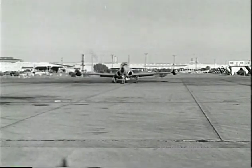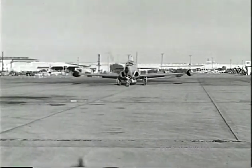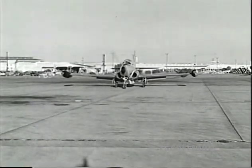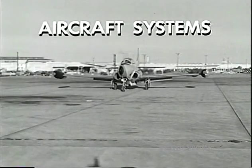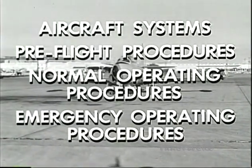This is the T2V-1, a two-place single-jet high-performance trainer. The purpose of this film is to familiarize you with aircraft systems and with pre-flight, normal, and emergency operating procedures.